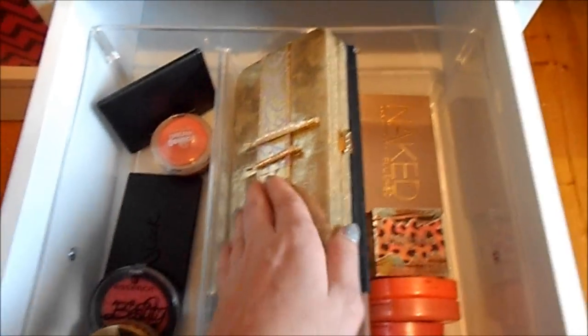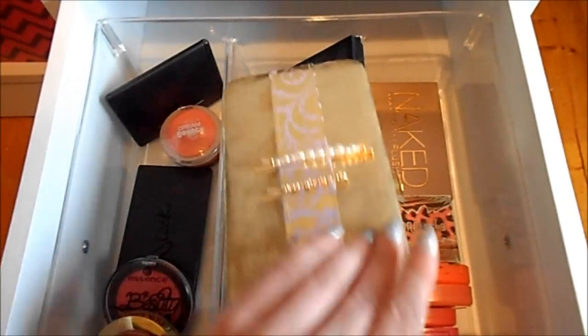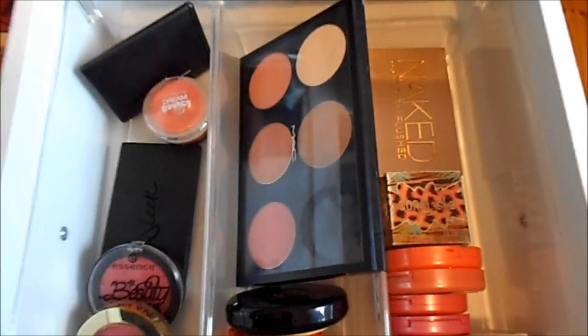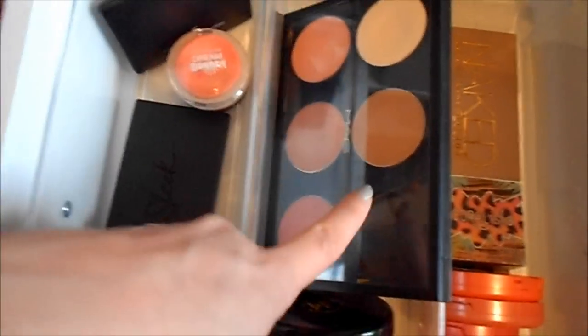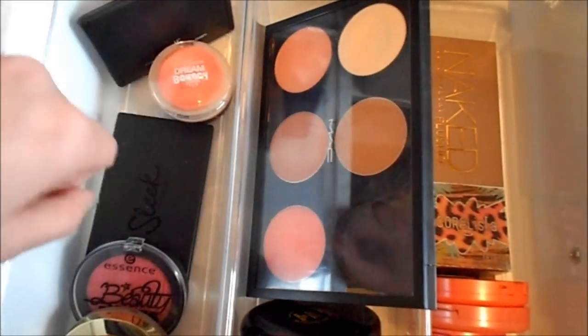Then here I have my 2 blush palettes. I have the 2014 Tarte Blush Palette. I also have a Chic palette from MAC that I created. I have 3 blushes, a highlighting powder, and a contouring powder. The other blush you saw here was in my monthly makeup basket.